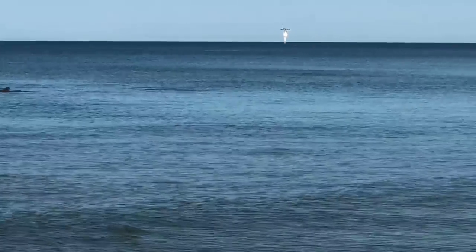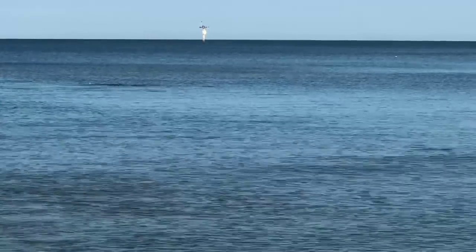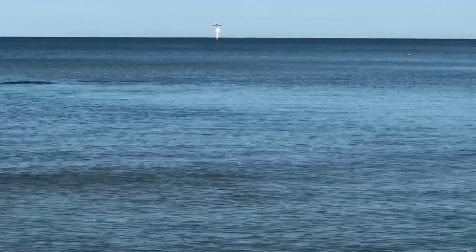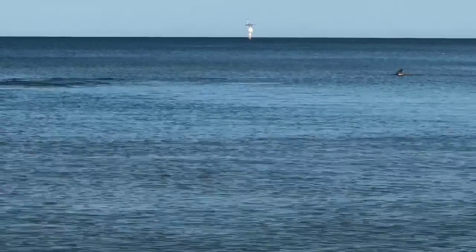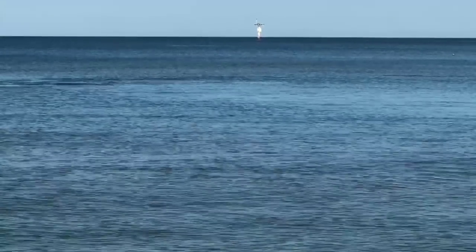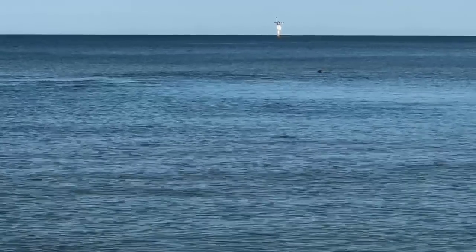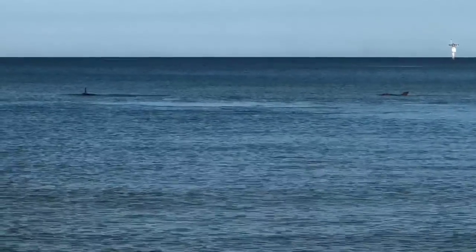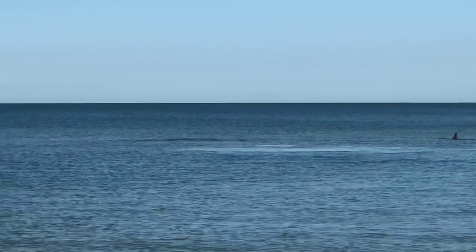Oh, now they're all the way over here. That is so cool. They're chasing the fish around. See those waves out there? Saw one surface back there. I wish they'd come in and say good morning. That's our little dolphin family out there. That is so sweet.